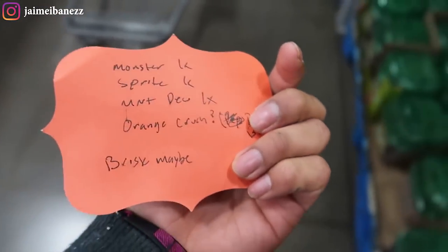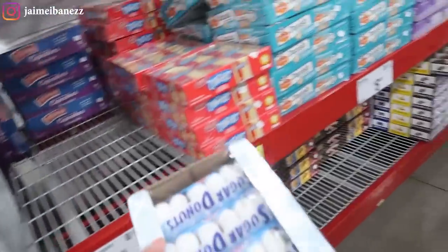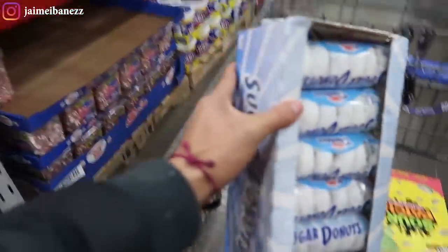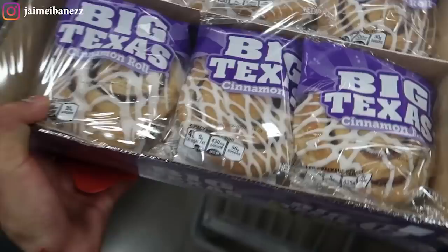I don't really need too many pastries today. The only one I need is sugar donuts, and I also need cinnamon rolls. So go ahead and grab that. Again, remember, always grab the ones from the very bottom.